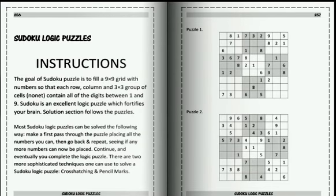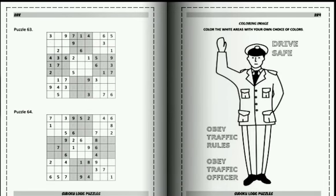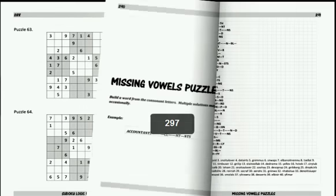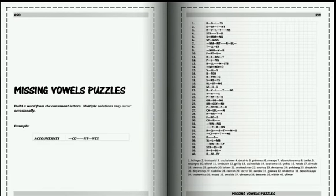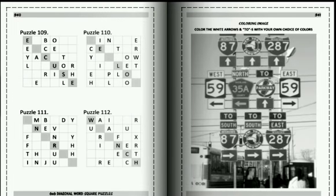Sudoku logic puzzles are really interesting. The digits 1 through 9 must be fit horizontally, vertically, and in each little box of 9 elements. Missing vowels puzzles are really excellent to increase spelling skills. The word has to be guessed based on the consonants only.